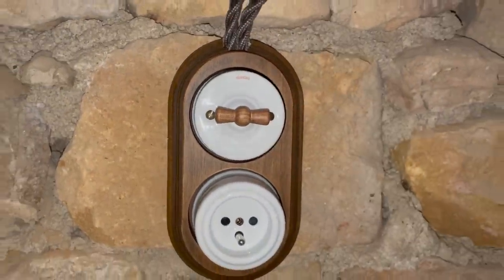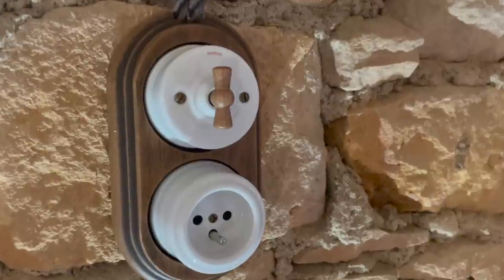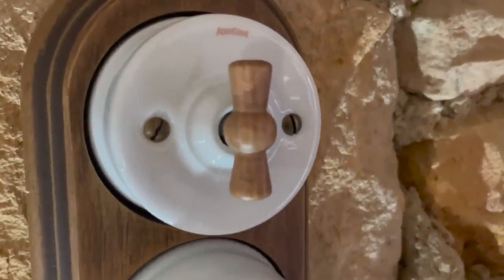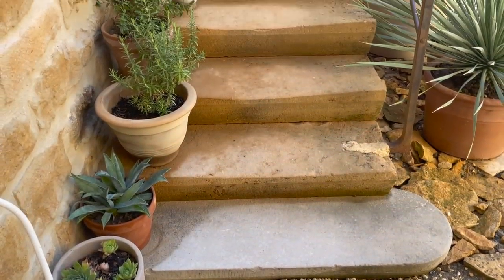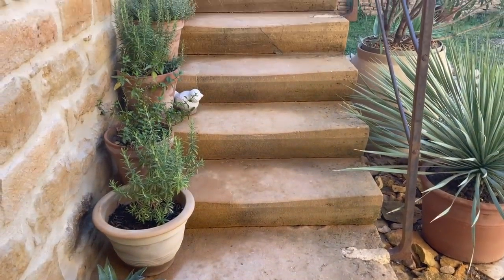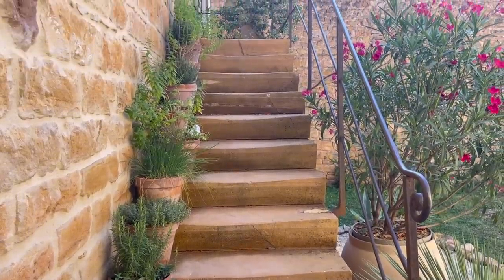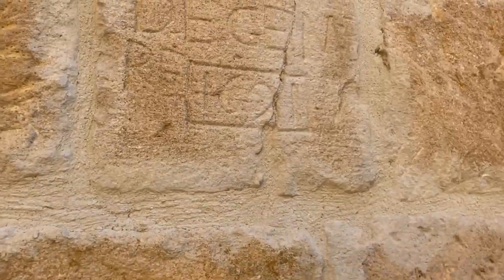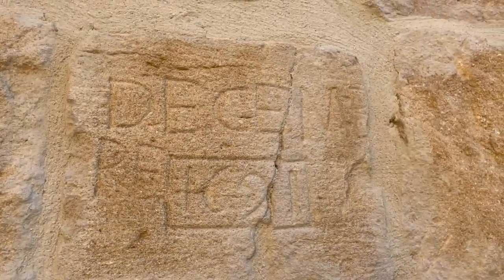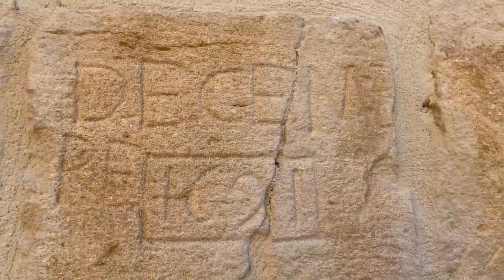These antique-style light switches are by Fontini, which is an Italian brand, and you can easily find them online. Now let's go discover the inside of this gorgeous home. And on one of the stones in the facade, it says December 1691. So we're assuming the house was built in 1691.